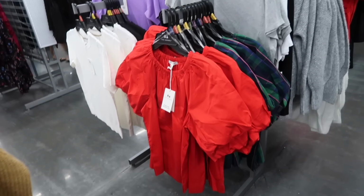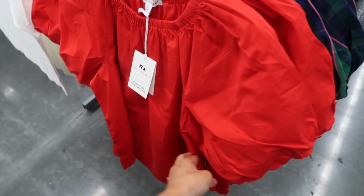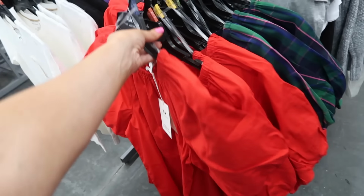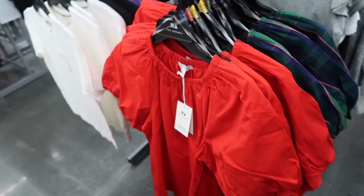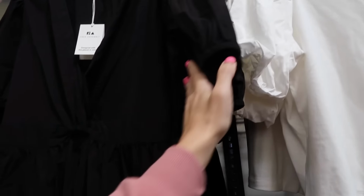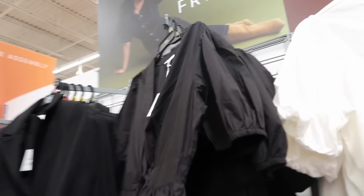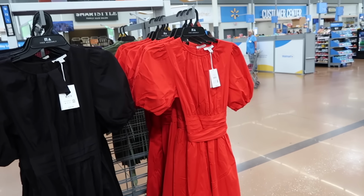Also in that balloon style is this one from Free Assembly. It has the crew neckline, oversized balloon sleeve. It's a poplin material. Now we're seeing it in the red. We also saw it in this plaid, and they're going to be $24. And then also new from Free Assembly is this little twist poplin. So it also has the puff sleeve, flowy tiers all the way down through the front and the back. And these are $36.